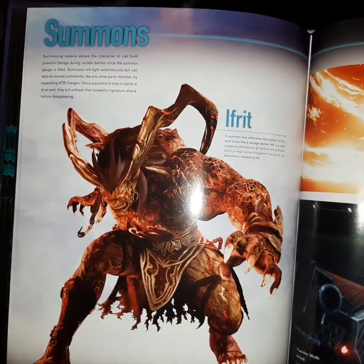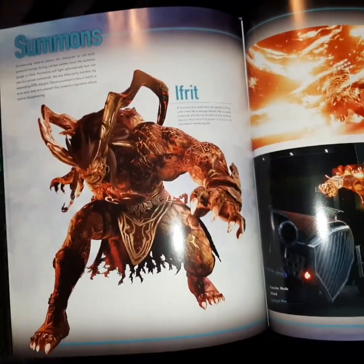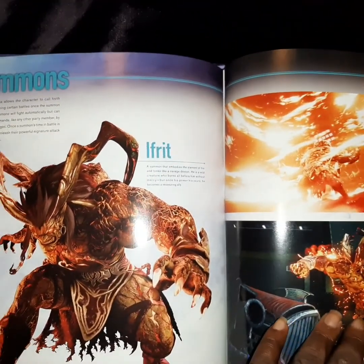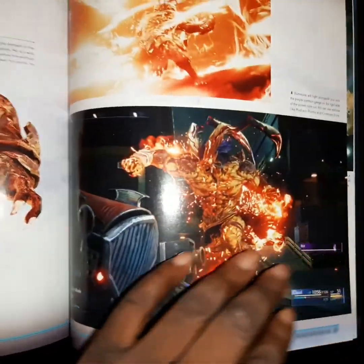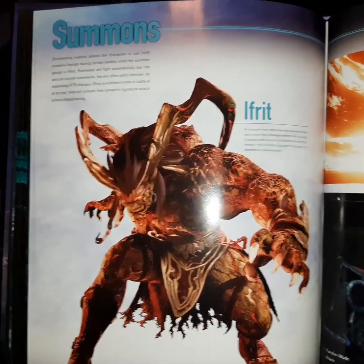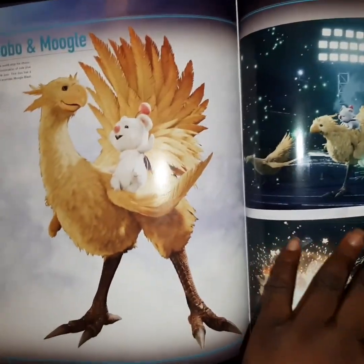Okay, summons. Ifrit. Is that how y'all pronounce his name? How do y'all pronounce his name? Because like I said, I call him Ifrit. So, here's his summon. I really do like his model in this game. I think he looks absolutely amazing. Chocobo and Moogle.